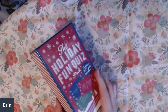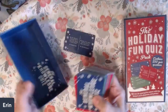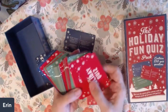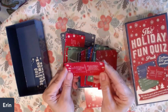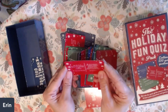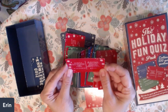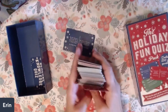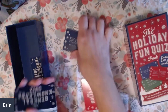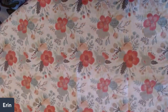So this holiday fun quiz pack has all these different cards in these cool colors, and it says, which of Santa Claus's reindeer shares its name with a type of animal, and the answer is vixen, a female fox. So it's got questions like that. I'm going to split these into packs, all the different colors. So that's one thing I got.